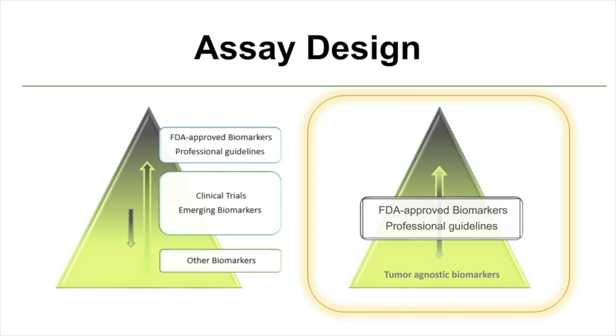Due to the time from design to launch, and given the relatively rapid evolution of the biomarker space in oncology prior to CGP availability, there needed to be carefully informed planning at the early assay design phase to future-proof the assay in anticipation of biomarker needs at the point of launch and beyond.